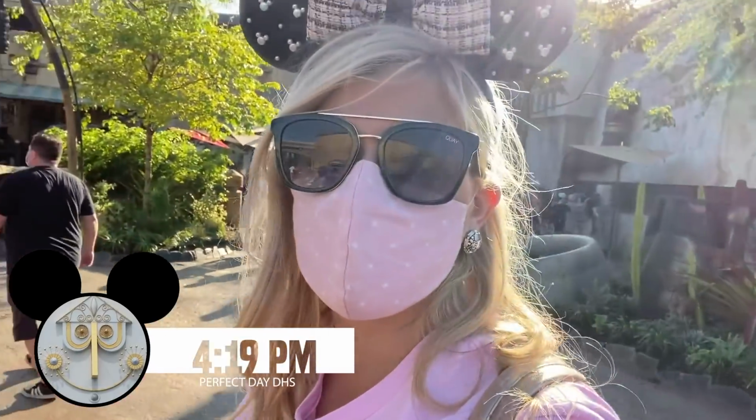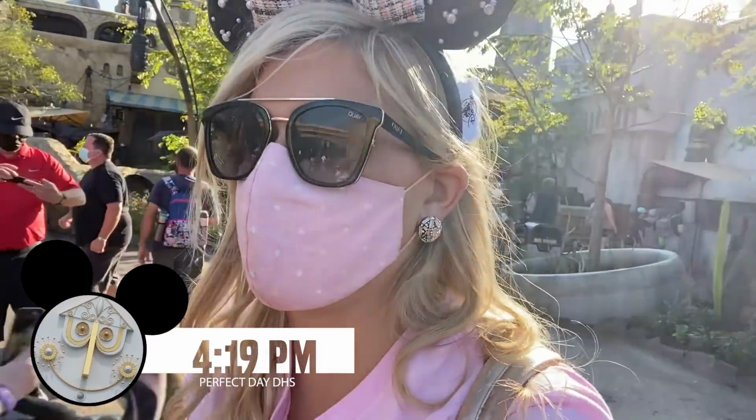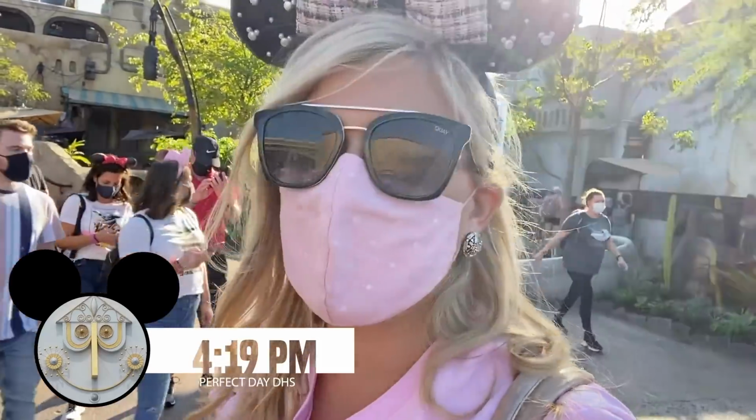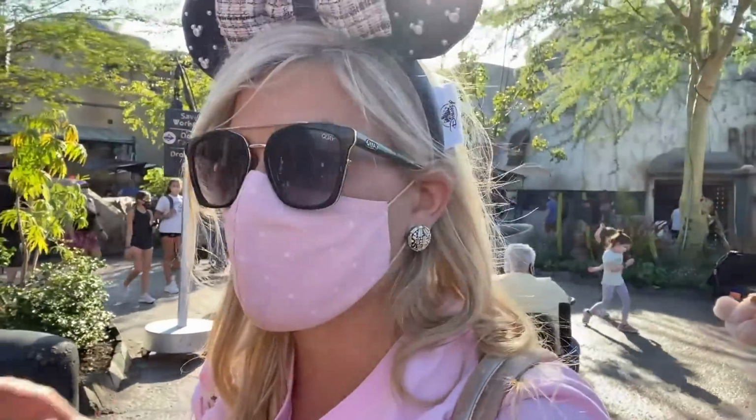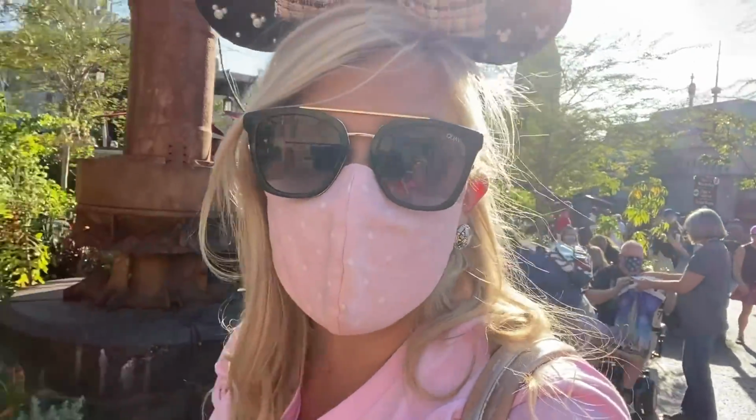So Smugglers Run ended up only taking about 30-35 minutes, which is much better than the 55-minute posted wait. So that's about how long I want to wait for Smugglers Run. I think it's really fun, and if you've never done it or you're a big Star Wars fan, it's definitely a must-do. But it's not as much of a must-do as some of the other ones for me at this point.